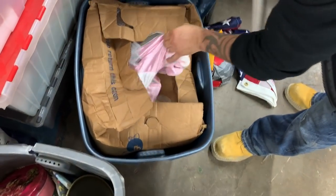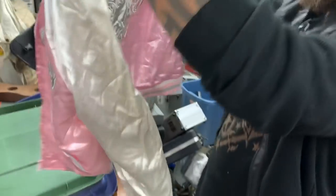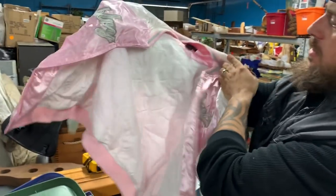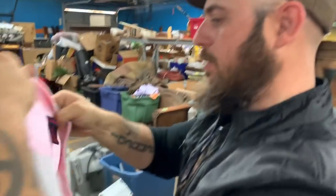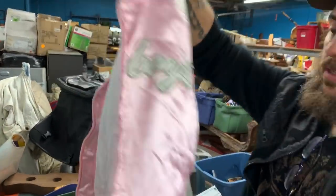Oh boy. What is it? I didn't have time to look. Ooh. What is this? Oh, Playboy. Oh, look, it's an actual Playboy brand. Little kind of silk nylon jacket. That'll go by itself, huh?